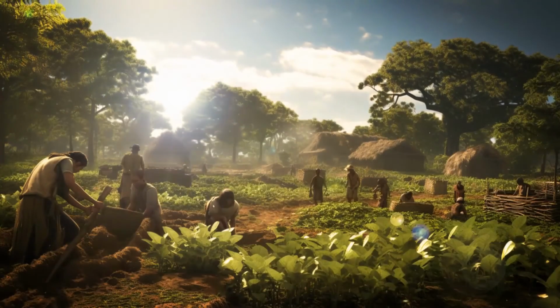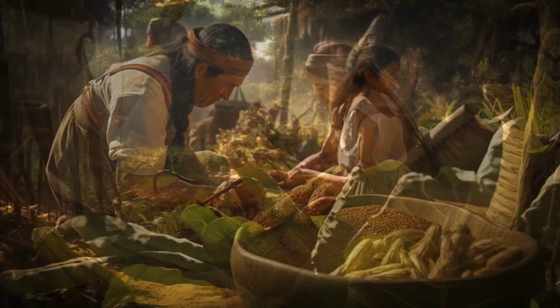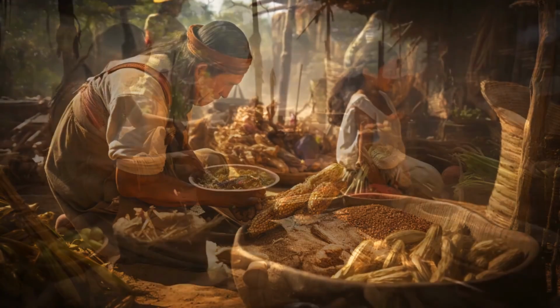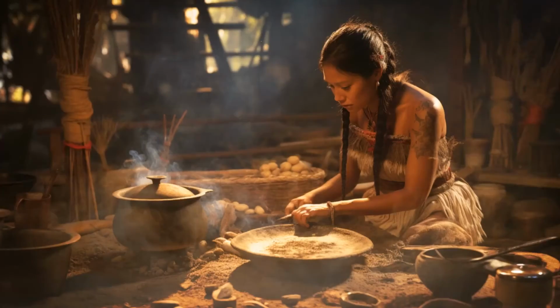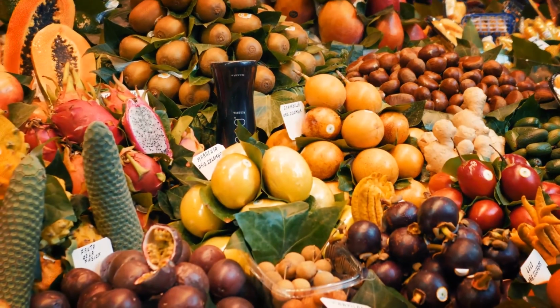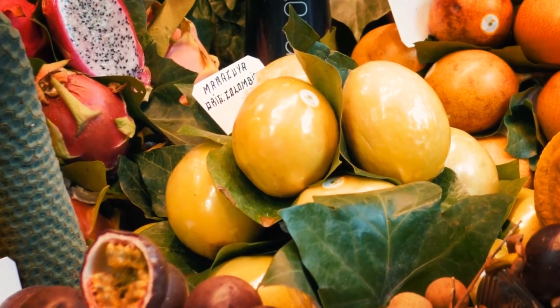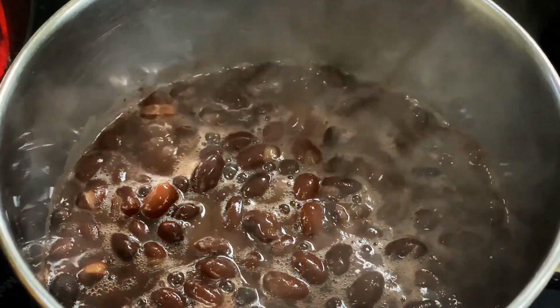The earliest Maya people were farmers. They cultivated crops like beans, squash, corn, and cassava. As they had many interesting ingredients, they created hundreds of cool recipes. Many of those are still present even today. For example, in modern Mexican cooking. And especially popular are papayas, cacao, avocados, squash, pineapples, chili peppers, beans, and so on.